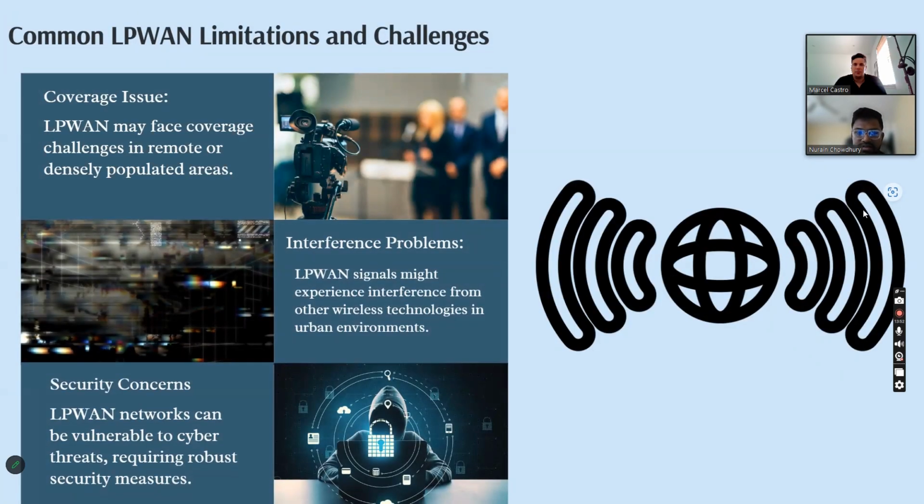In this slide, we will be going over common LPWAN limitations and challenges. While LPWAN technology offers many benefits, it is not without its limitations and challenges. Coverage issues can occur in remote or densely populated areas, making it difficult to maintain consistent connectivity.